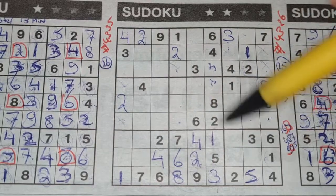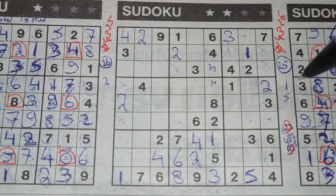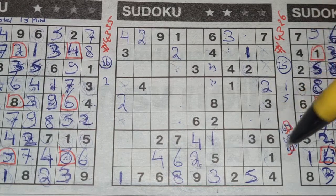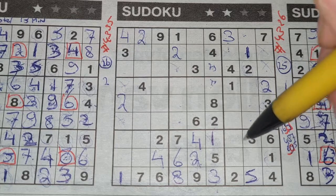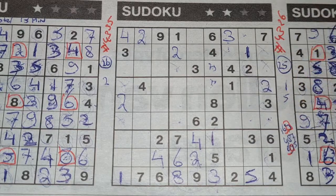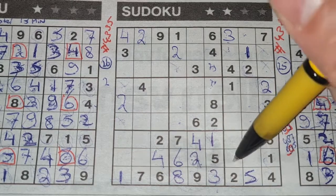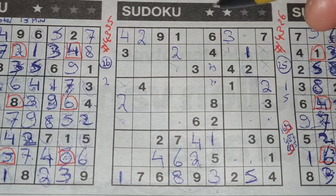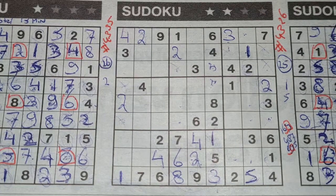I can't see digit number 1, number 2. Okay. 7, 8, 9. Then. How about the number? Let me see which number I can pick.